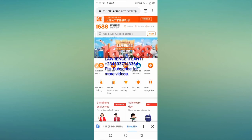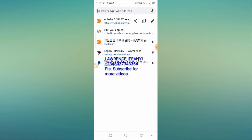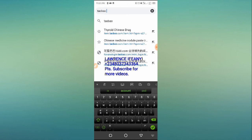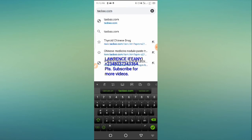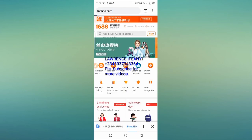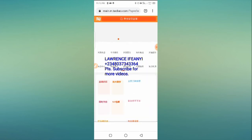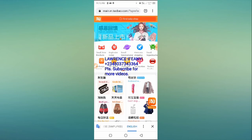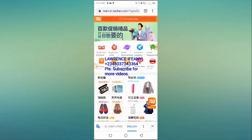Now the next website is taobao.com. Here is another Chinese website where you'll be meeting Chinese manufacturers, Chinese factories, and Chinese companies, and you'll be able to transact business with them. Okay, now that is that.